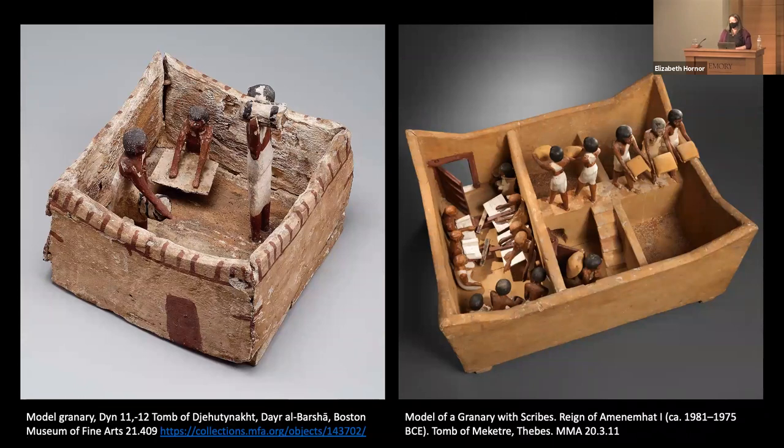Granaries are some of the more common scenes that we see of food production. And here I have two different approaches to the same scene of depositing grain and scribes keeping account of what's going on. These two side by side show the extent of variation we see across burials and also regionally.